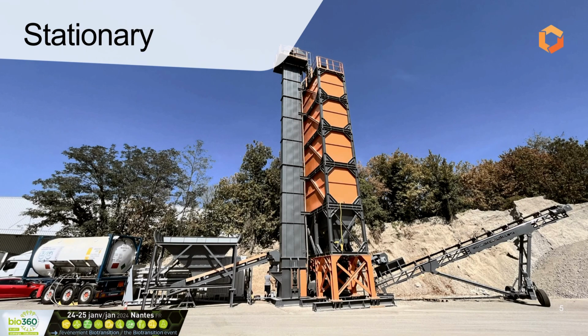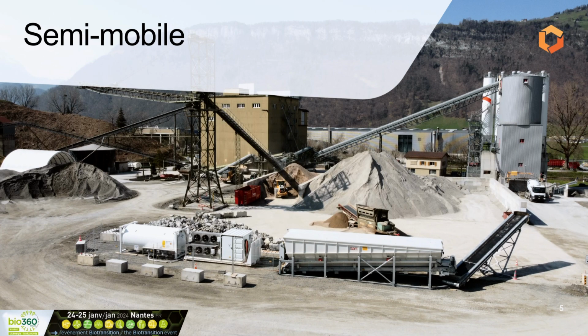There are other types of reactors, new silos. In this case, it's a greenfield silo with 2 chambers. We have also semi-mobile plants, like in this case, which are filled up with a wheel loader. This is at the concrete recycling site of Holcim in Switzerland. They have several of these sites, and this equipment travels around, so every 2-3 months it's on another site to test their material, to mineralize all their recycled concrete aggregates.